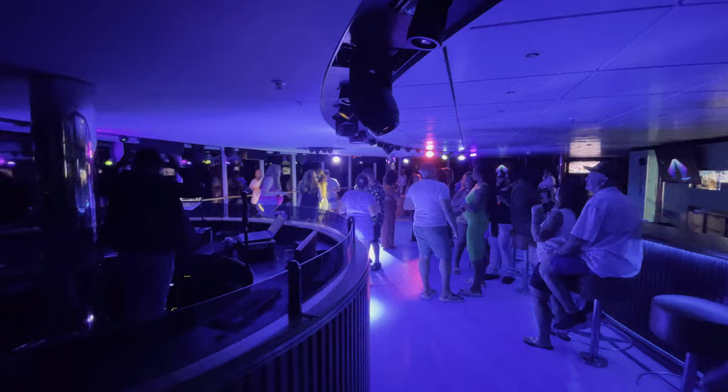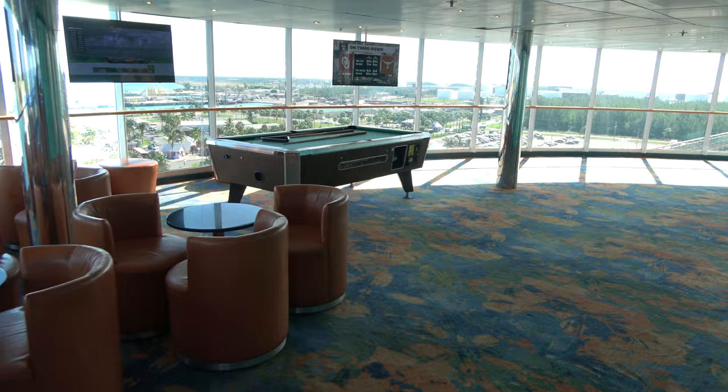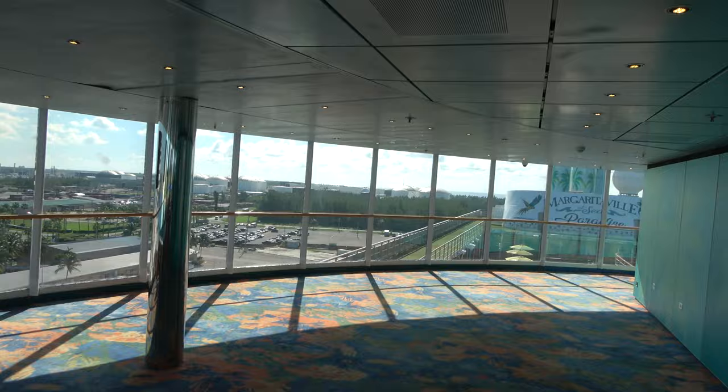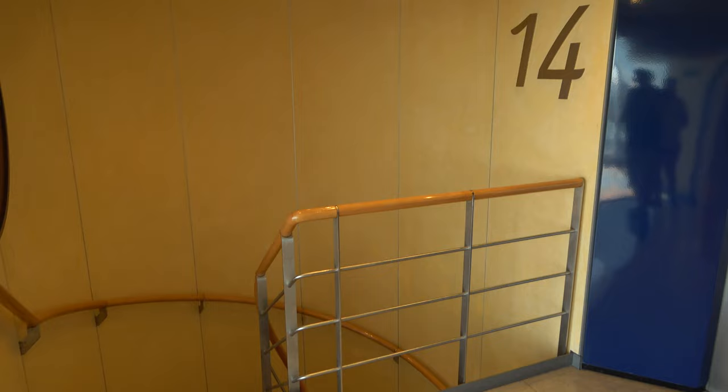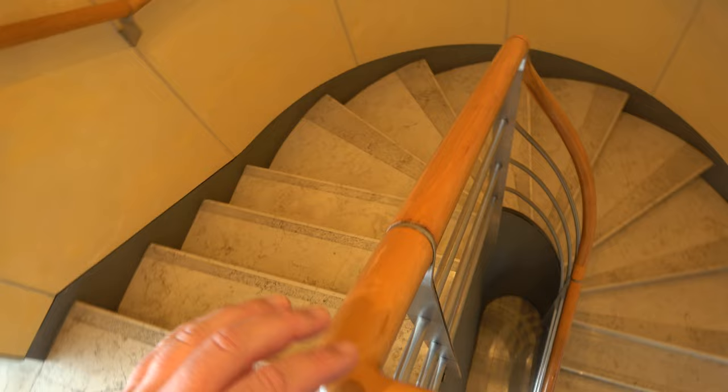There's also a pool table over here. I don't think it is working. But this is a pretty cool spot on the ship. Also, if you're just sailing and you're at sea, one of the rare times the ship's at sea, you can hang out here and get some pretty cool views. One thing to note with the nightclub, and a lot of times you think nightclub, you think drinking: it's all the way up here on deck 14. You can take the elevator, or you can take these very, very steep, round stairs.